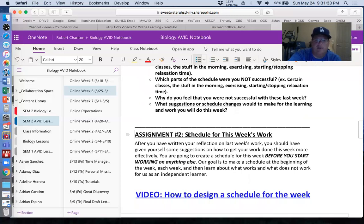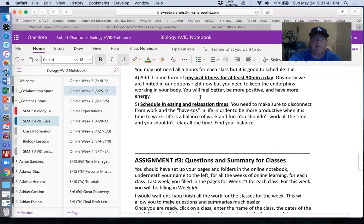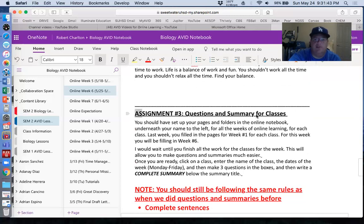Assignment number 2, make another schedule. This is your last schedule for the year. You've been doing great for those of you who've been doing it. Fantastic, just keep it up. Assignment number 3, questions and summary, same spot in the online notebook here on the left-hand side. And that's a great way to get your grade up. For those of you that aren't doing it, I would jump on it.